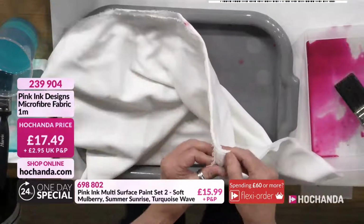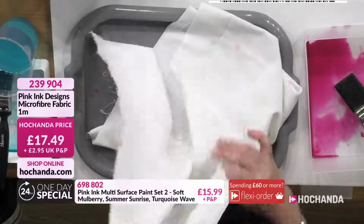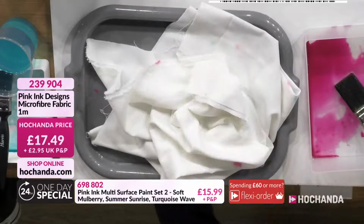I love that because, again, it just adds texture. You can, it makes it a bit more bespoke, doesn't it?